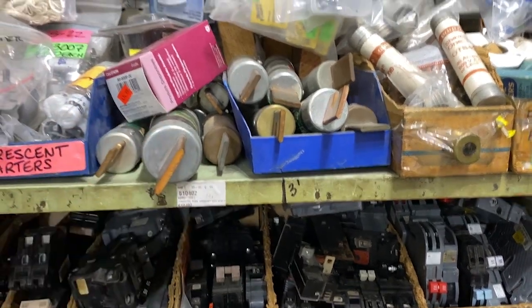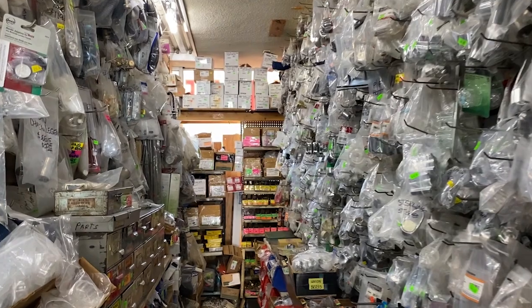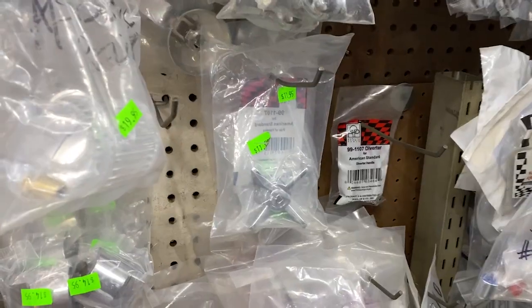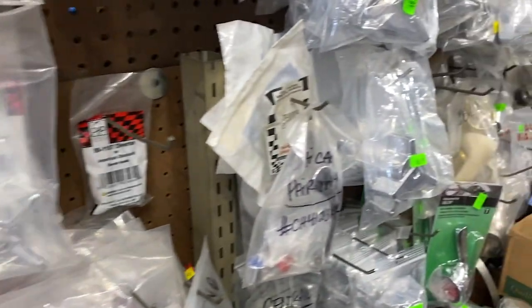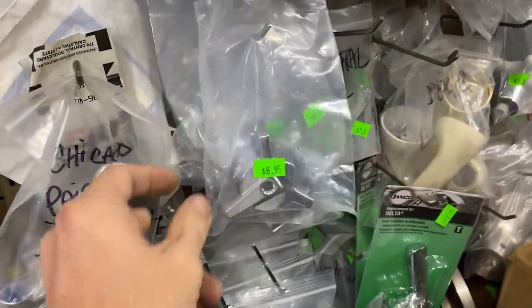Huge fuses. More plumbing stuff, just all the stuff, every bit of it. For instance, these handles, you can't find that handle anywhere. You might not even be able to find that online. I mean, you've probably seen these before, but not something you get at Home Depot or Lowe's.